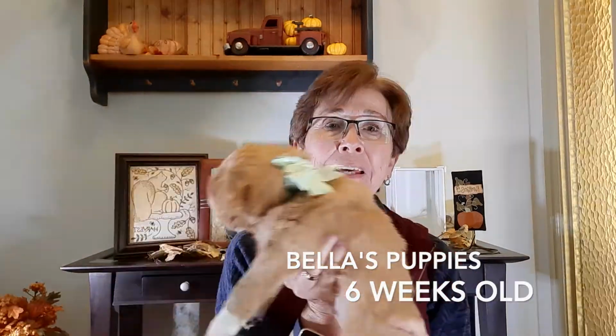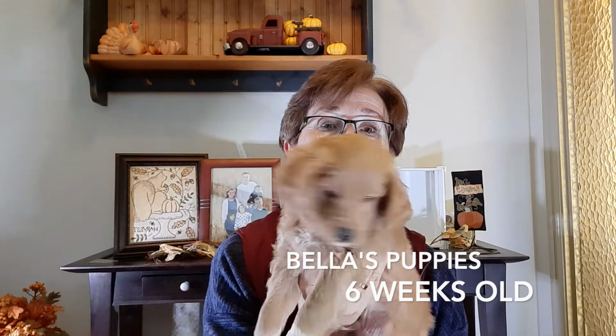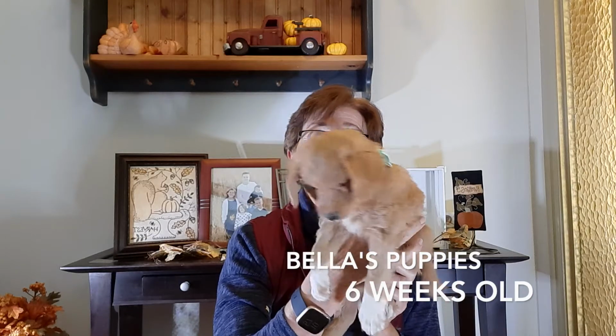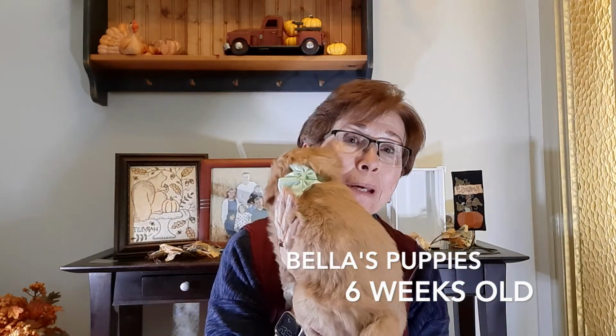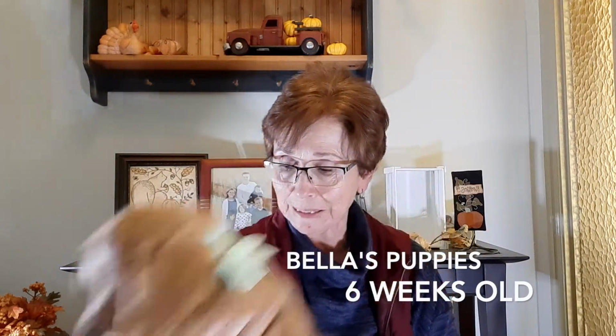And here is our little Green Collar Boy. As you can see, he's getting bigger. But still super mellow, super fun, but they like to play with their litter mates.